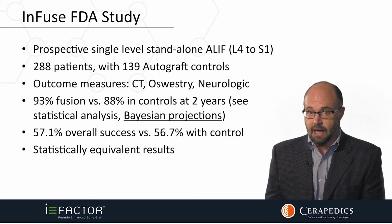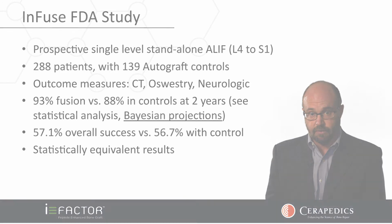It's important to understand that this was a non-inferiority trial and was in fact found to be statistically non-inferior. So while there was a trend to a higher fusion rate with Infuse, that was not a statistically significant trend. The primary outcome, or the only outcome where there was shown a statistical difference, was in the reduction, or rather the elimination, of iliac crest pain at the harvest site with the use of Infuse.